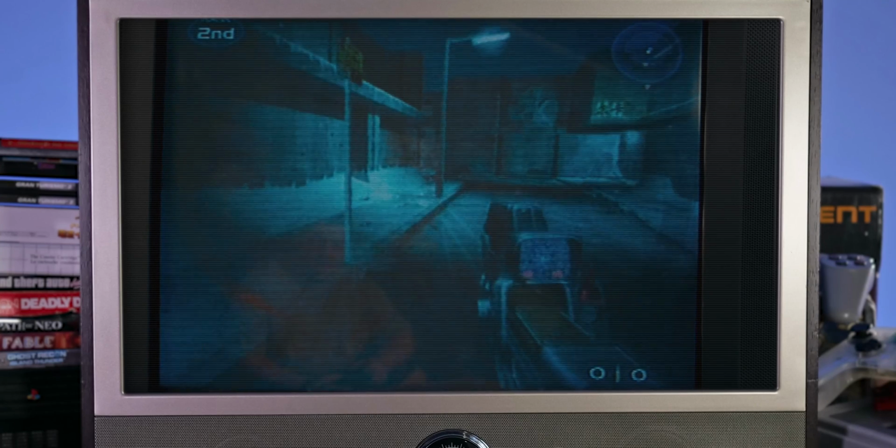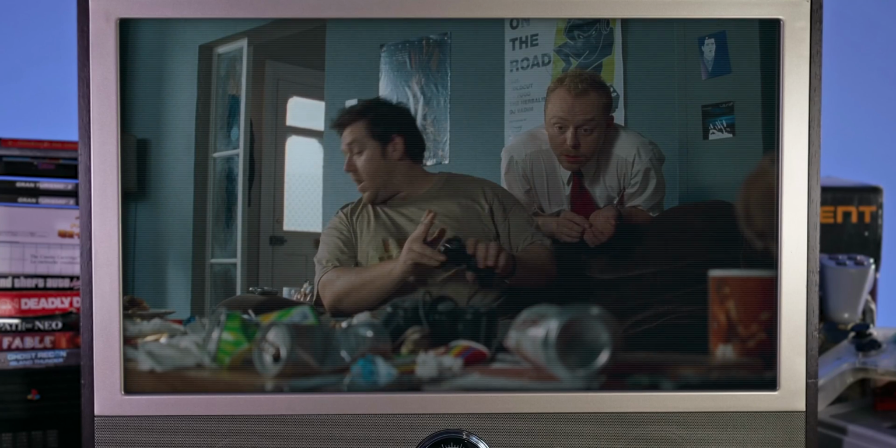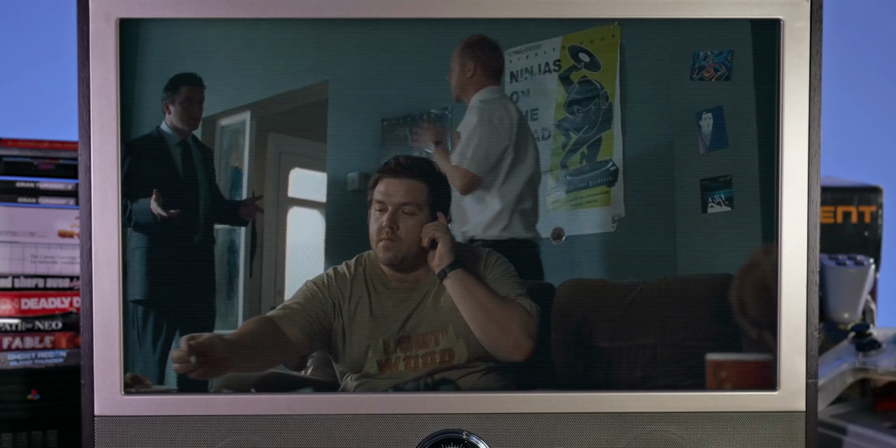It's not just how Ed plays the game, but what he does when he isn't playing. When he picks up his phone call, he actually pauses the game, and we know he paused the game because we can hear the game's pause sound effect. When he picks the controller back up, you hear him unpause the game and go back to work.